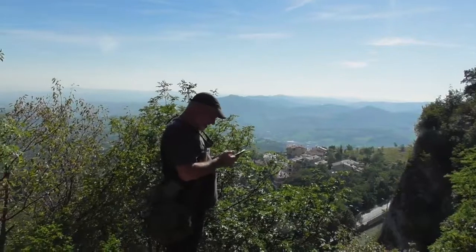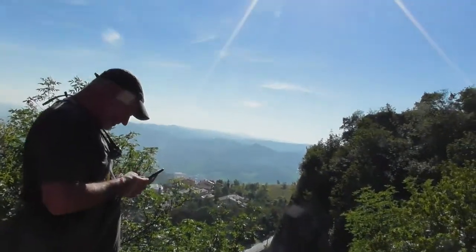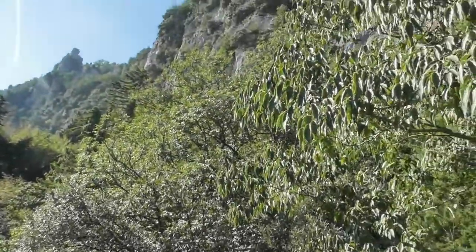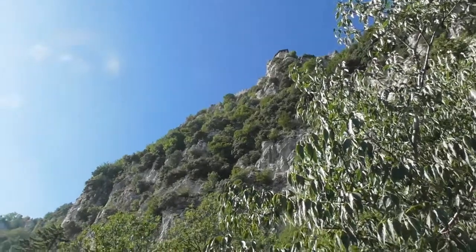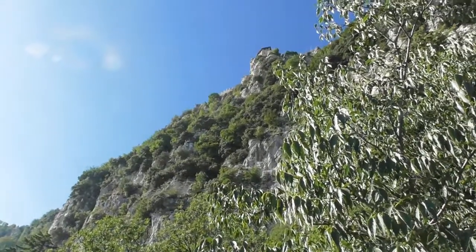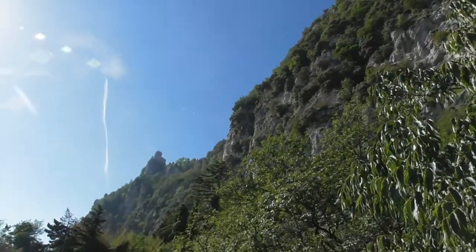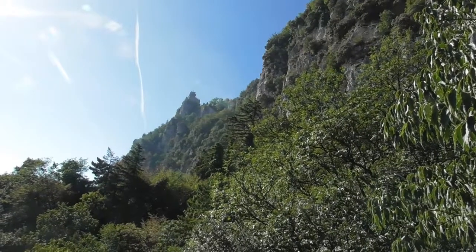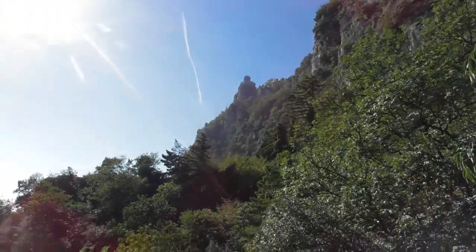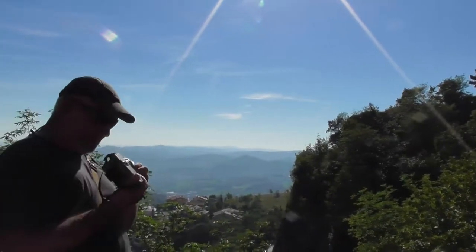Beautiful views though. And back up behind me, I'm not going to get too close to that, right at the top there is the castle, one of the castles. And the other one's over to our left, but you might not see it because of the sun. Oh, yeah, we can make it out. Beautiful. What a view. You know the worst part about it? It goes to show how far we're going to go up.